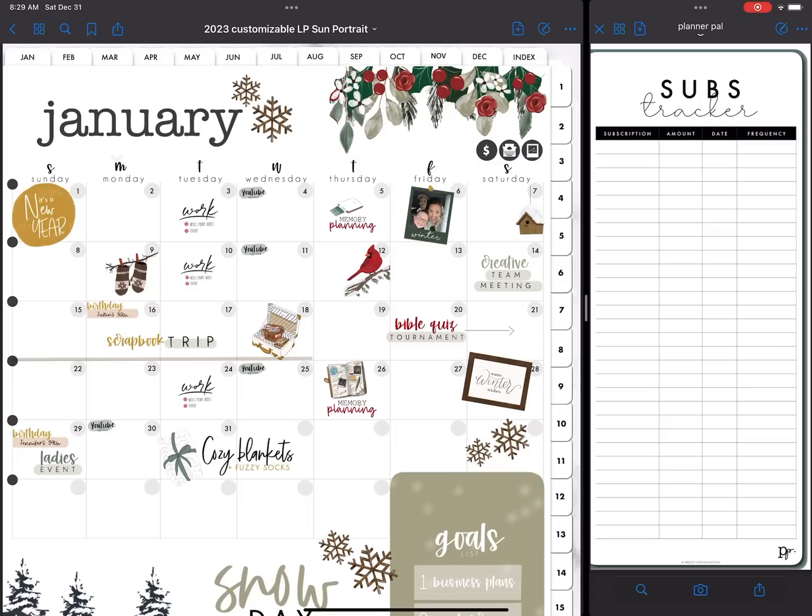So this is a subscription tracker where you can add in all your subscriptions, the amount, the date that it's due, and then how often it's due. This isn't something that you check off. Like it will go under bills. I want everything to be super easy to understand. It will go under bills so you can check it off. But this is a place where you can just keep a list of everything you've got coming out basically automatically that you don't want to forget about. So this is a way that you can keep track of all of that.